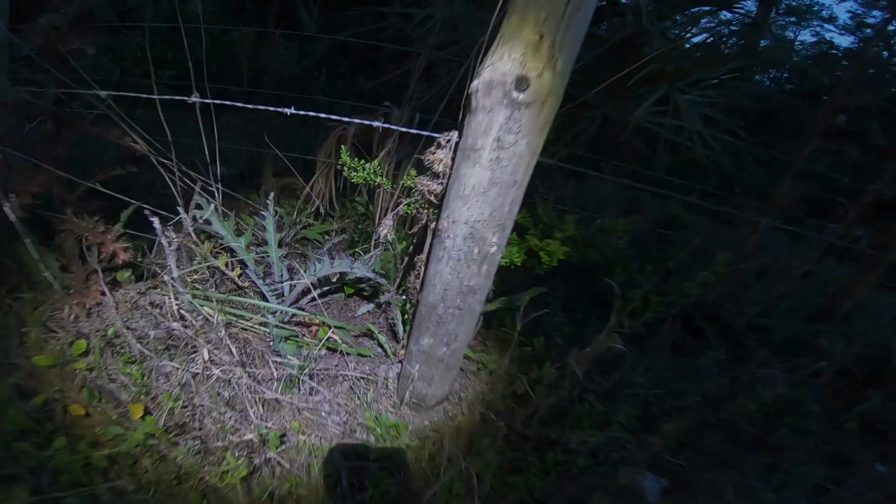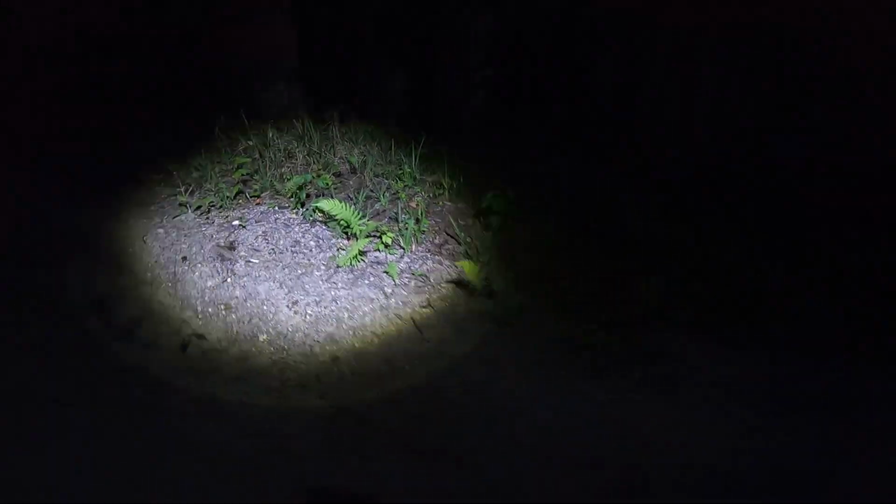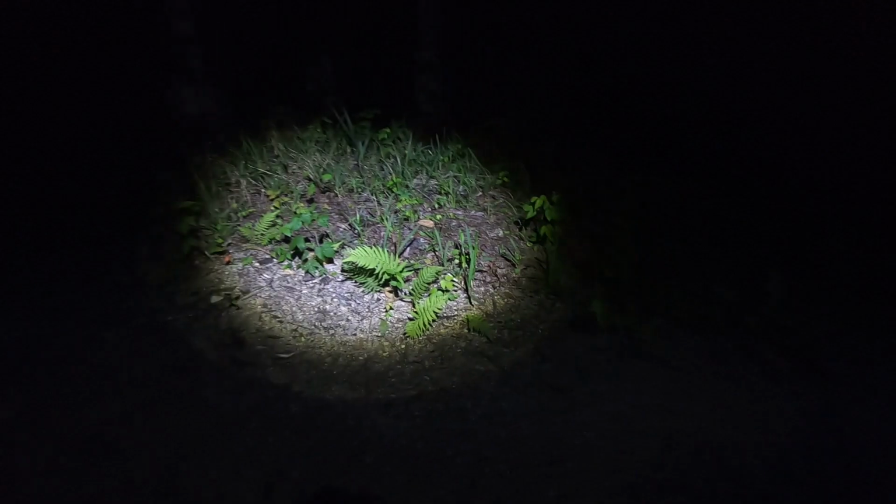There he goes. Just seen him. Oh, he probably took off. He was right up in here. Look at our light comparison. Yeah, I think he's gone. Just seen him. He was sitting right up here. Oh, I thought that was a snake. I almost had a heart attack. I thought I stepped on it. That was a pretty one too, man.